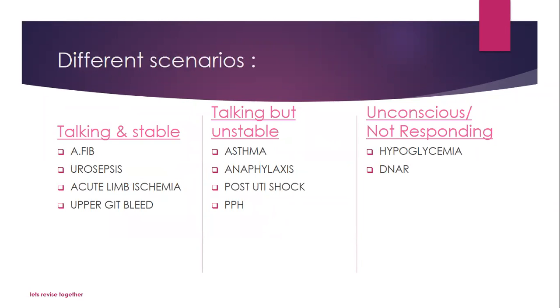Okay, so we have different kinds of scenarios in Simman. If the patient is talking and the patient is stable, in that case, we have these four things. If the patient is talking, but on the monitor, vitals are not stable, we have these four things. And if the patient is unconscious and not responding, then it can be either hypoglycemia or it can be a DNAR. So up till now, these are the types of Simman station you are facing in the exam.